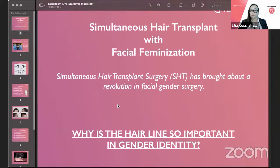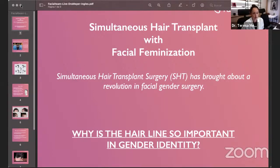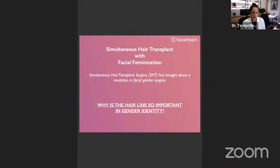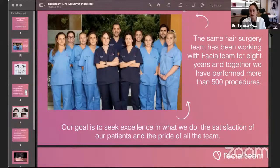Dr. Meyer, we'll start out by maybe you could give us a definition of what the simultaneous hair transplant is and why the hairline is so important in gender identity. Okay, simultaneous hair transplant is a surgery where the patients have forehead surgery and hair transplant in the same procedure. That's a simultaneous hair transplant.